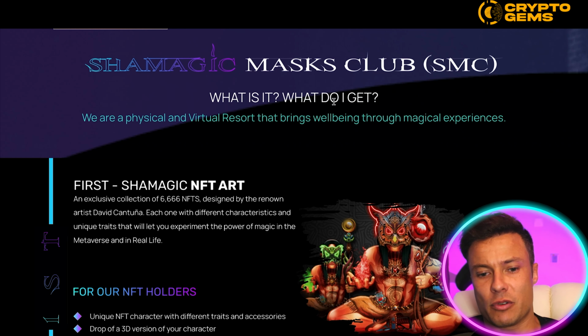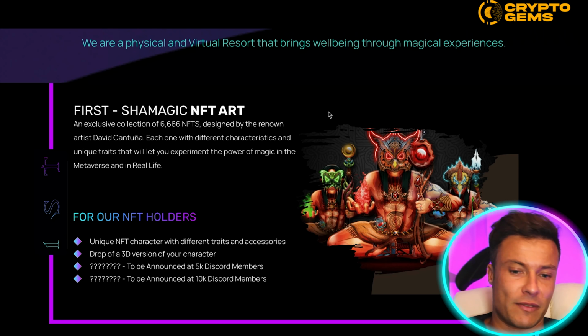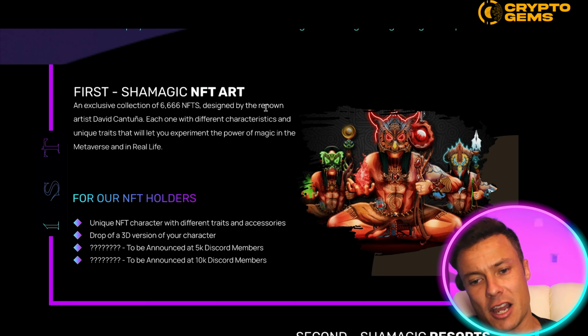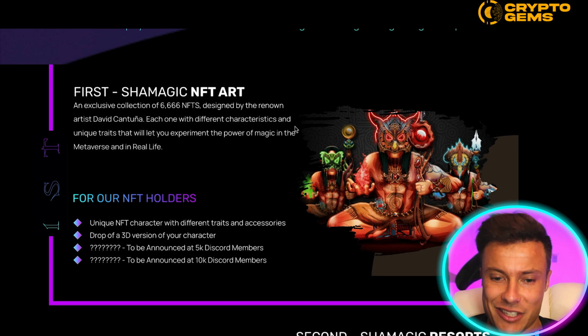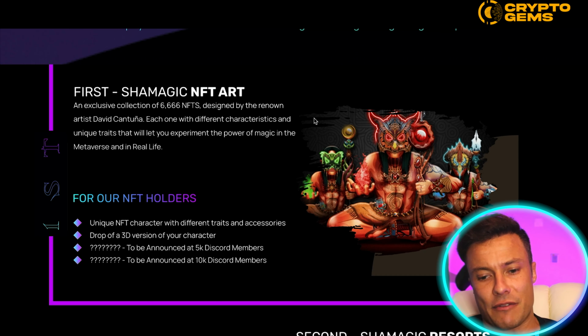So, first of all, physical and virtual resorts, which we've already talked about, well-being and lots of other magical experiences. First of all, you're going to get one of 6,666 NFTs designed by the renowned artist David Katunya. Each one has different characteristics, unique traits that will be experiment of the power of magic in the metaverse and in real life. And for the NFT holders, unique NFT characters with different traits and accessories.